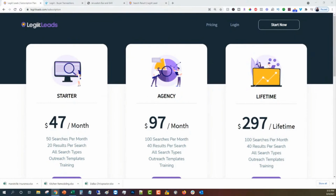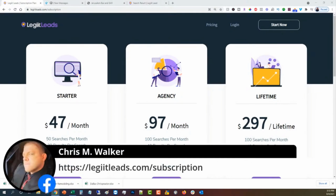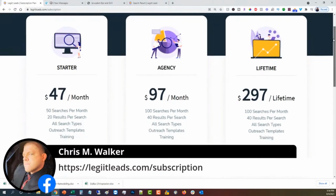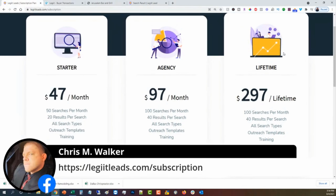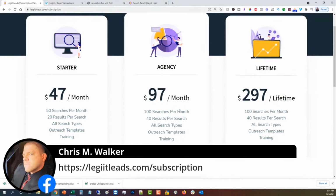And let me put that on the screen because I want you to have as many opportunities to get me money as possible. So again, just let me quickly cover what each package gets. For the starter $47 a month plan, it's 50 searches a month and 20 results per search. All the search types, all the training, outreach templates, and anything else we add, basically. The 97 and the lifetime plans are you get 100 searches a month with up to 40 results per search, assuming that there's 40 to be found. All the search types, all the training, all the templates, everything.